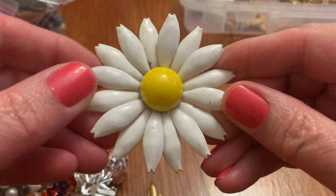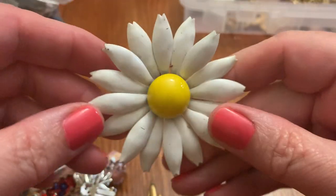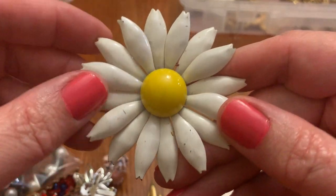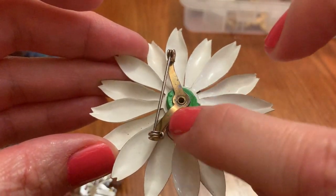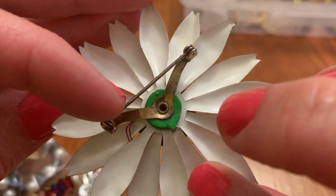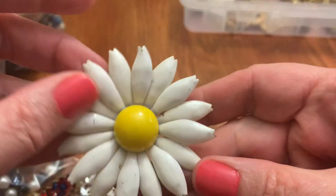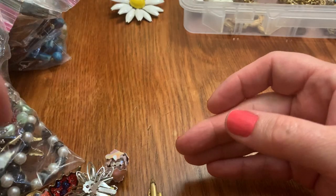Look, an enamel or painted metal. I'm not sure if you would consider this enamel, really. To me, it's kind of like painted metal. It's got some issues. But it's old, according to this V-shaped clasp thing here. Not sure why this is green or what that is, but it's a nice daisy. I like the flower ones.